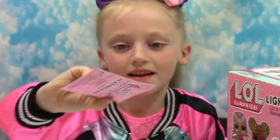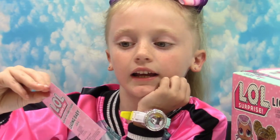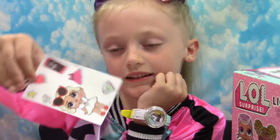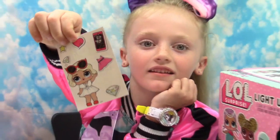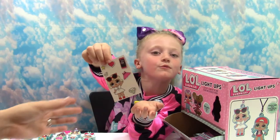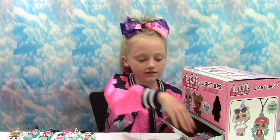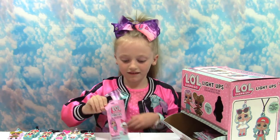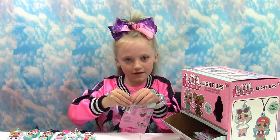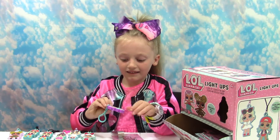Here is the leading baby. She has a broken phone. Oh, no. And she has a dress and a diamond and a star and another diamond. I wonder if she had a broken phone in the LOL ball. Yeah, because I found broken phones. We collected the whole series, so I just can't remember which one had the broken phone, but it must be leading baby. So let's move on to the next one. Okay, because babies break their phones, that's what happens. Yeah. Well, they break their parents.